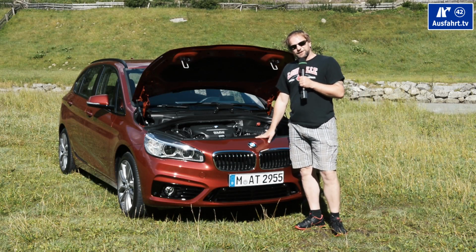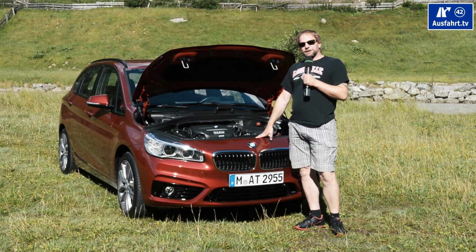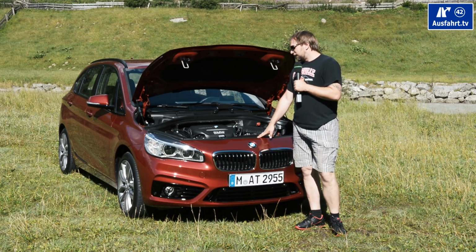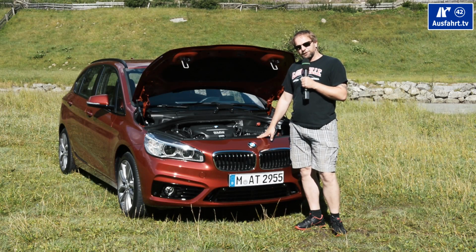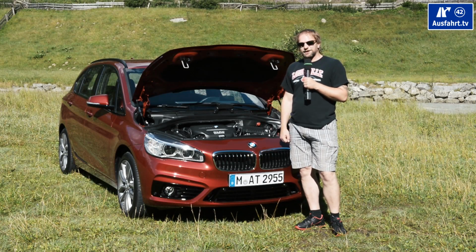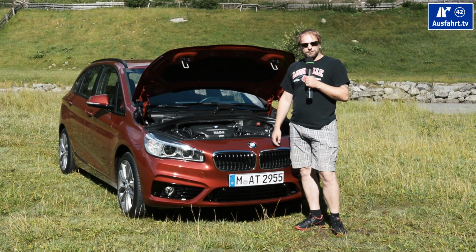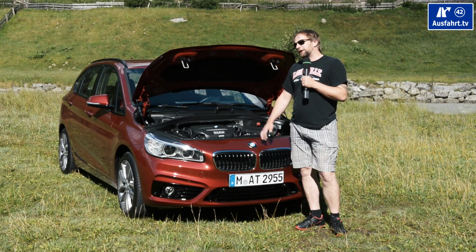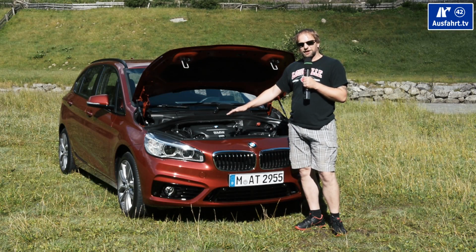So this baby here, the 218d, has 150 horsepower that come from a 2-liter 4-cylinder diesel engine, and it gives you a maximum torque of 330 Newton meters. BMW is offering 2 gasoline engines. First one, very interesting, is a 3-cylinder that they didn't have here. If they had it for the presentation, I would have chosen this one because I'm really interested. And a 2-liter 4-cylinder gasoline engine, that is a 225i, which would have been more fun probably to drive around, but I'm a diesel fan, so we have to deal with this car and we stick with it.